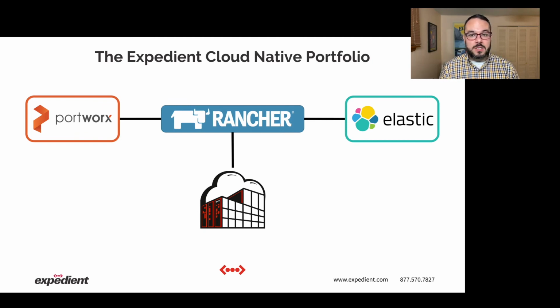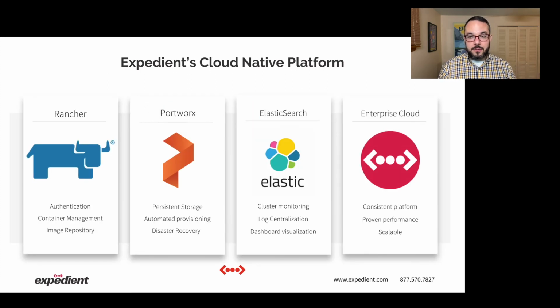And all of this runs on top of our enterprise cloud. So all of this runs right next to our virtual machines. And we have 45,000 of them, so we've been able to deploy things at scale for over a decade now. And so when we put all of this together, we have our Rancher environment with Portworx, with Elasticsearch, and now Enterprise Cloud all together so that you can have your applications, whether they're your current applications or your next generation applications, all together, and get all of the flexibility and all of the scalability of a cloud that's been powering VMs for over a decade.